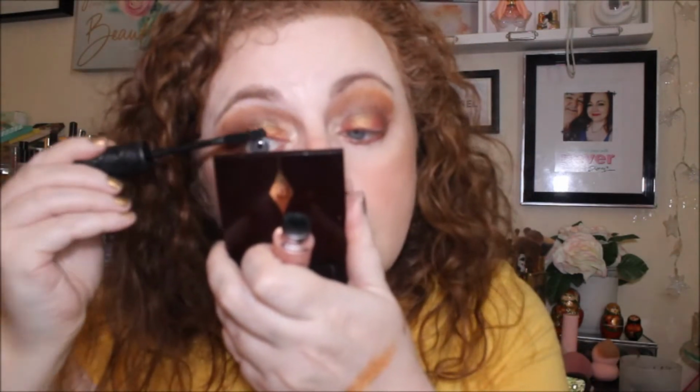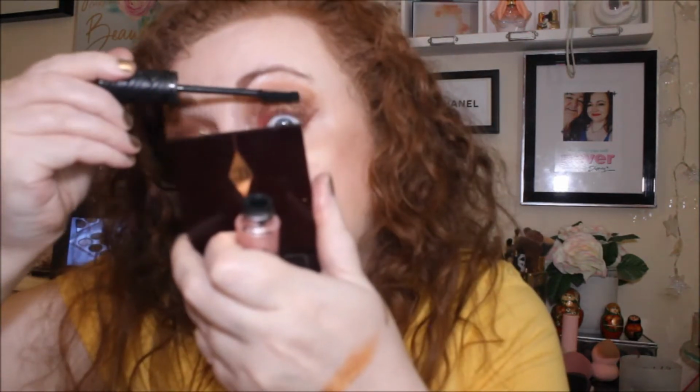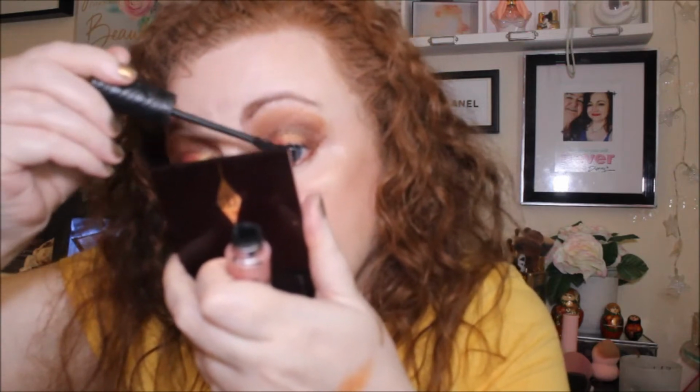Then I'm going to go in with the Essence Volume Stylist Mascara. Right, and what I want to do is really test that eyeshadow, the one that's all over the lid, Bliss. I want to spritz it and see if we can build it up. So I'm just going to spritz this packing brush with this Primark PS Glow Intensity Setting Spray.